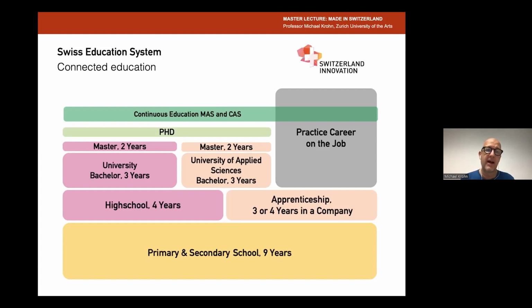The academical career might end with a PhD, but what we offer for everybody are continuous education, Master of Advanced Studies and Certificate of Advanced Studies. And the interesting thing on this table here is that everything is interconnected. So even if you start with an apprenticeship and you do your career in the job, you can later join a university of applied science or even a real university and do your studies there. And that's what a lot of people do here.